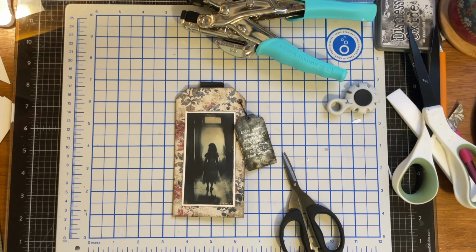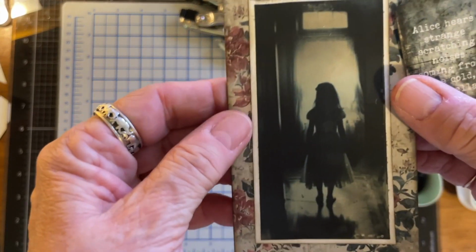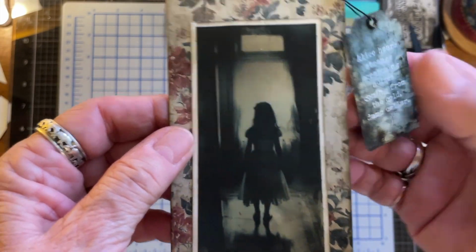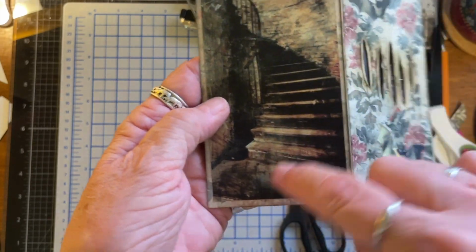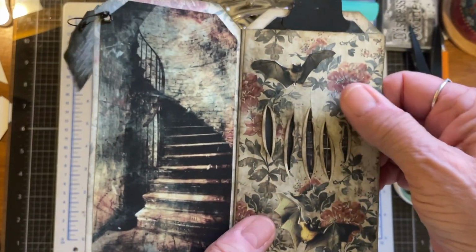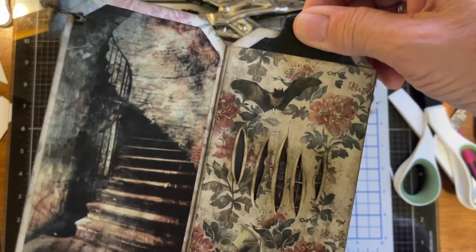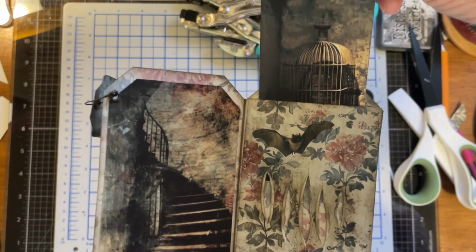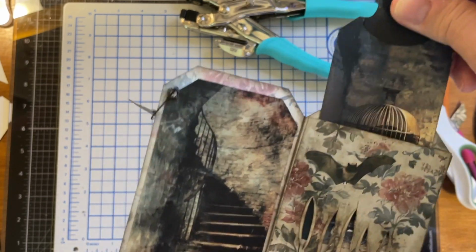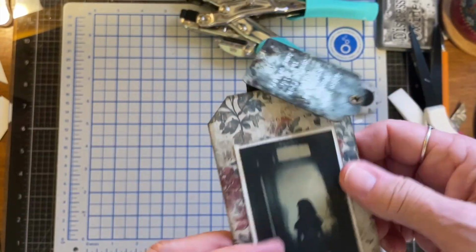Let me get a little closer. So here is Alice hearing something in the basement. She goes down to investigate. She heard the scratches, but then she sees a birdcage sitting in the corner, and it's very unsettling. So what does she do? Nothing. She goes back upstairs.